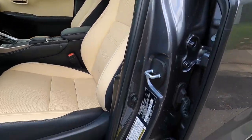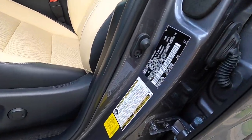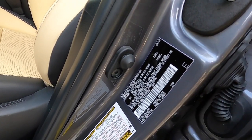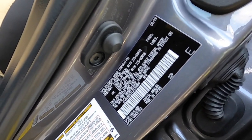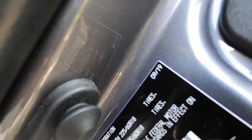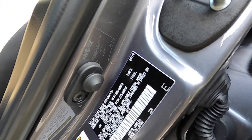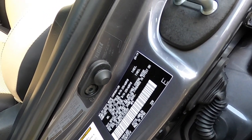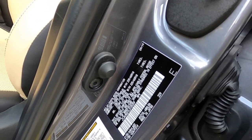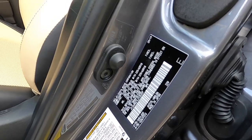So in the driver door jamb, you'll be able to find, for almost every vehicle, a vehicle information sticker such as the one here. And this date here in this corner indicates that this vehicle was made in 9 of 2019, so September 2019. And 2020 Lexus NX models starting with October got Android Auto connectivity, so we missed it by just 1 month.